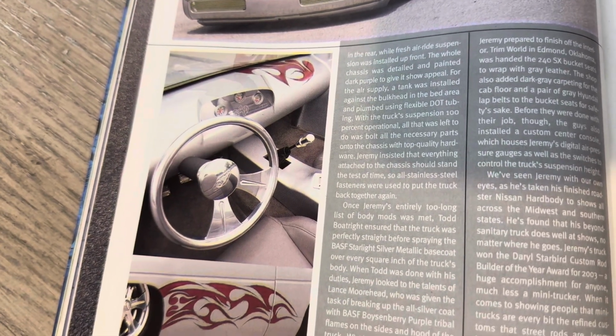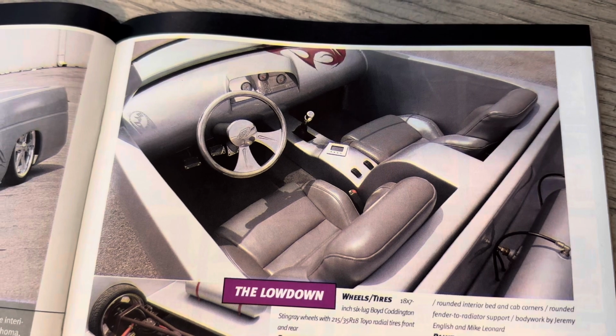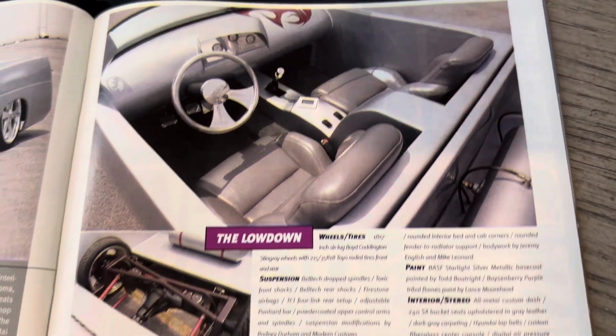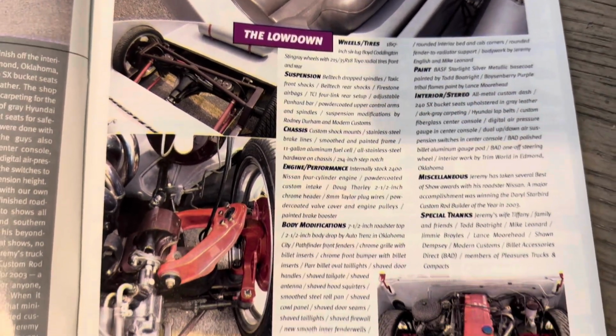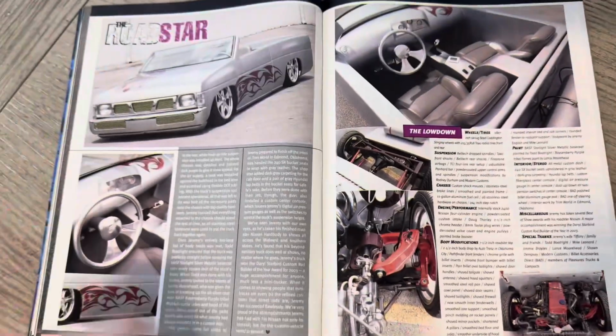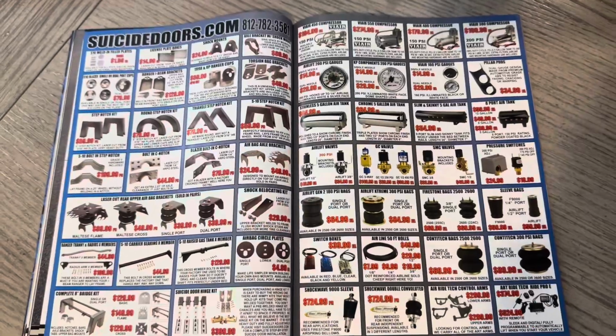Kind of a cool dash setup, how they've angled the gauges right to the driver's side. You can see that was a popular, I think, Dakota Digital deal there. And then you got your switches. Super clean show truck. And being that it's wild, like a roadster like that, the RoadStar made for an awesome cover.